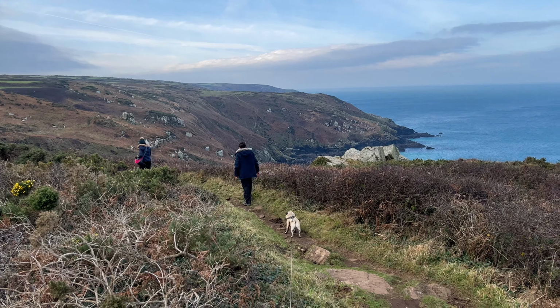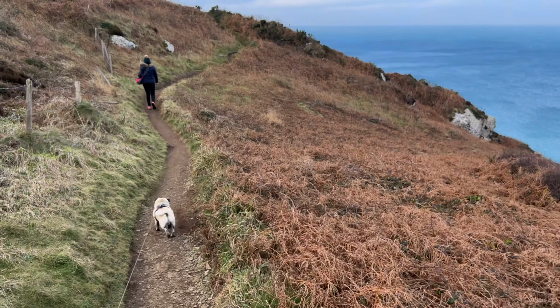Some of the bits of the walk are quite precipitous, like this bit here where if you fell down there, that would be unfortunate, shall we say. But yeah, you've got quite a few precipitous bits. I mean, not that bad as long as you're sensible. But yeah, it's got a few exciting outcrops.